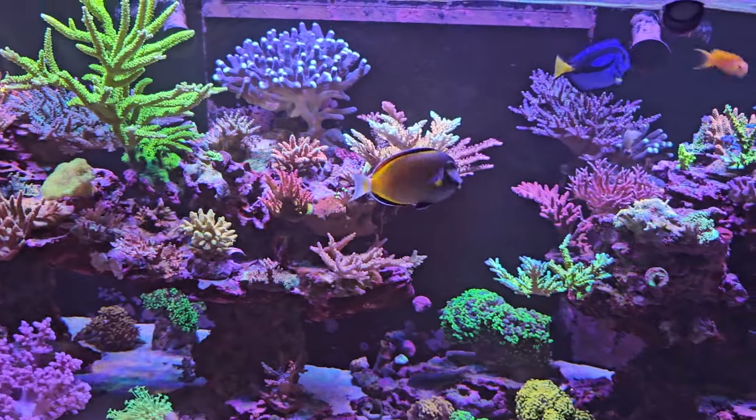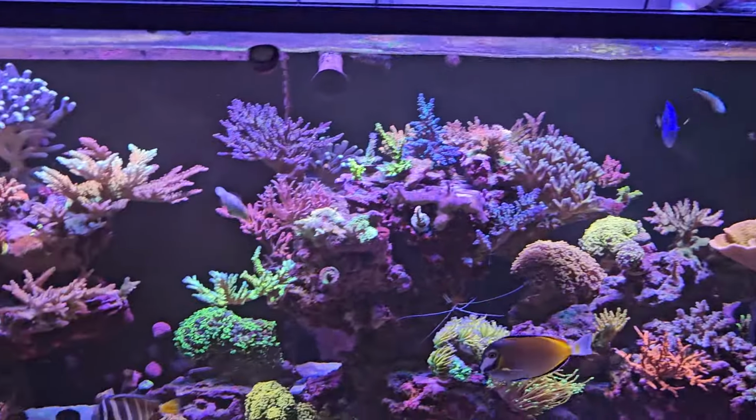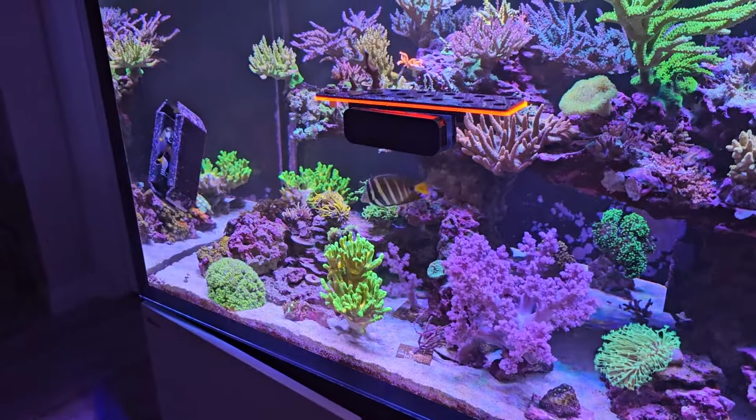He's kind of waiting for food. That's why he's swimming left and right. I alternate between days which side of the tank I feed on. So that's what he's waiting for. But yeah, he's going to be hopefully doing super well.